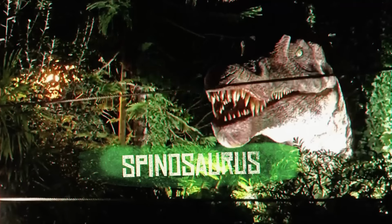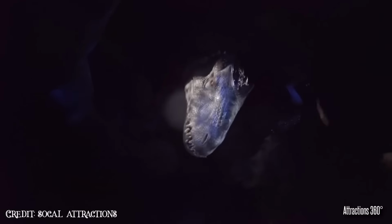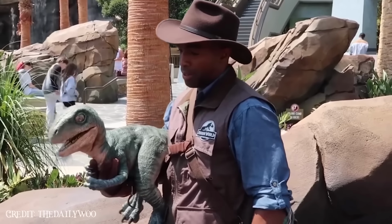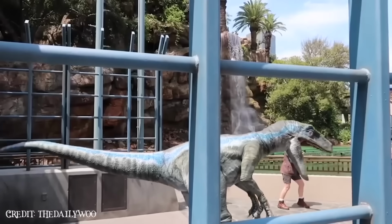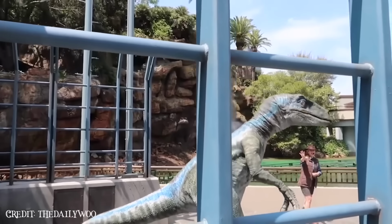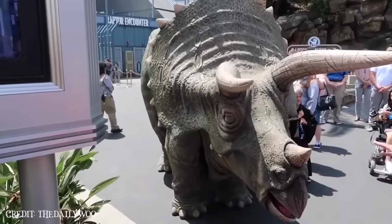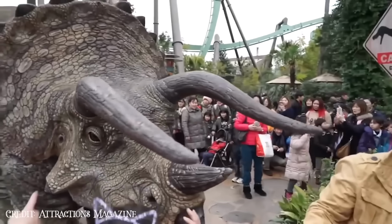Spinosaurus, Dinosaur Attack. Universal has had the task of improving their character animatronics and shows with each year that passes, and in recent years, they've allowed guests to have close encounters with some of their most popular franchises. This is the case with the Jurassic World Character Encounters, where we can find characters like Blue or a Triceratops meeting guests. These dinosaurs have become more present each year at the parks, and in 2016, Universal Japan surprised guests with a fantastic street show named Dinosaur Attack.